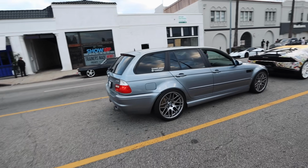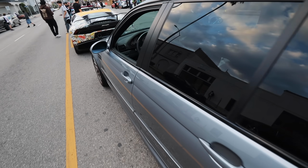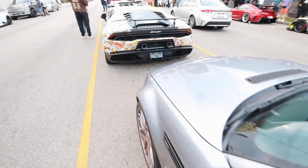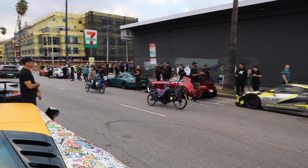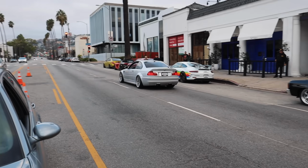Check out the E46 M3 wagon. Carbon-tastic. Beautiful spec. Look at that. Hey! Ooh, clean. At this point, people are still waking up, but we're getting some more cars to turn up, then we're gonna hit the road.